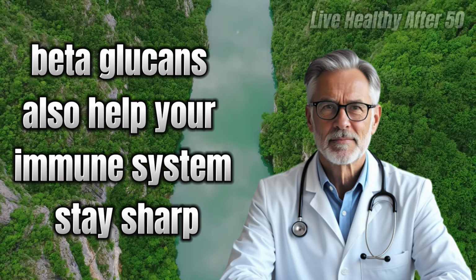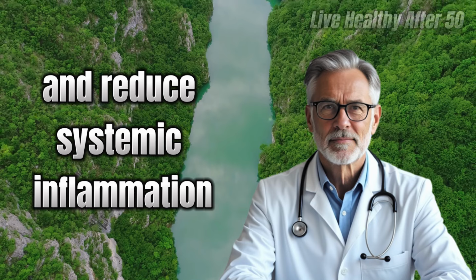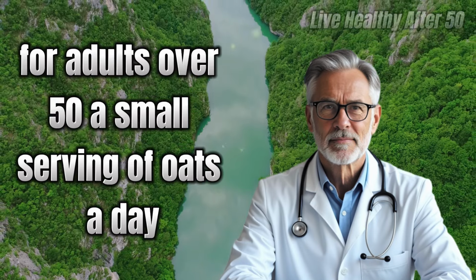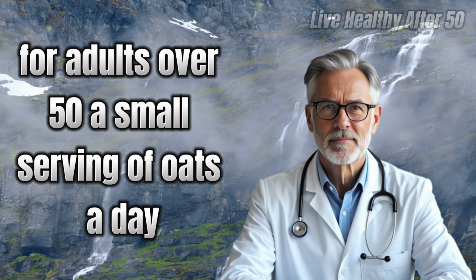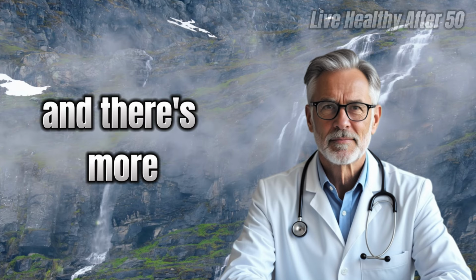Beta-glucans also help your immune system stay sharp. They feed beneficial gut bacteria and reduce systemic inflammation, a root cause of many aging-related diseases. For adults over 50, a small serving of oats a day can quietly protect the heart, the brain, and even the skin. And there's more.